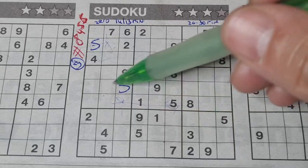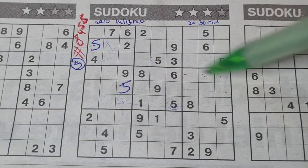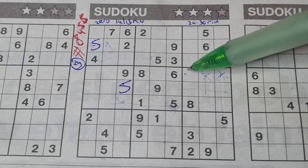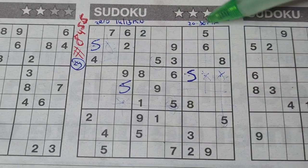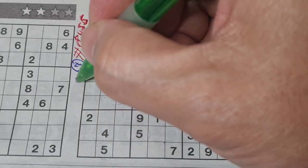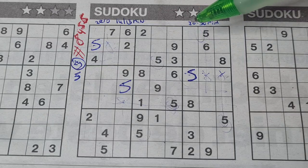The 5 in this row, the 5 in the middle row, so the row above, the only 3 places left for the 5 should be here, here or there. We have a 5 in the last column, no 5 there. 5 in the column next, no 5 there. Only place left for the 5 should be there. And all the 5s are used, I can see. Digit number 1, number 5. Alright.